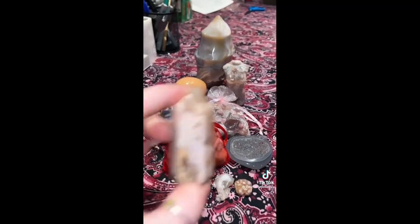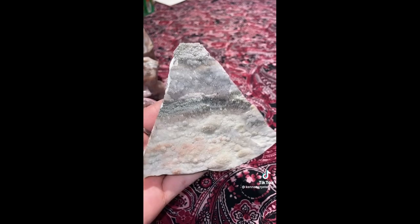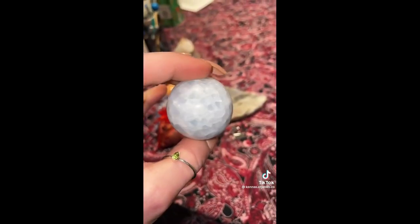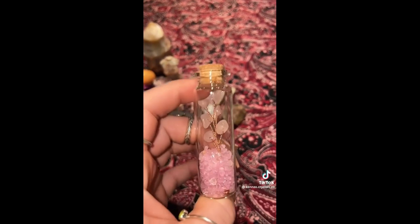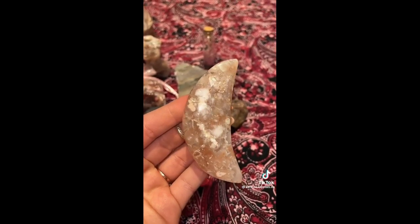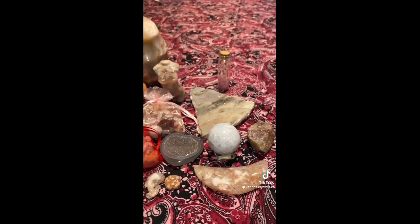So for her freebies, I can tell she likes flower agate, so I'm giving her this pink flower agate tower, this beautiful fairy amethyst, this blue calcite sphere, and this raw piece of kunzite. She left me a very generous tip and a very, very sweet note. So I'm also going to give her this little rose quartz tree. And one more thing, this flower agate moon. Not every order gets freebies like this, but she hit a soft spot. So thank you so much, Jessie.